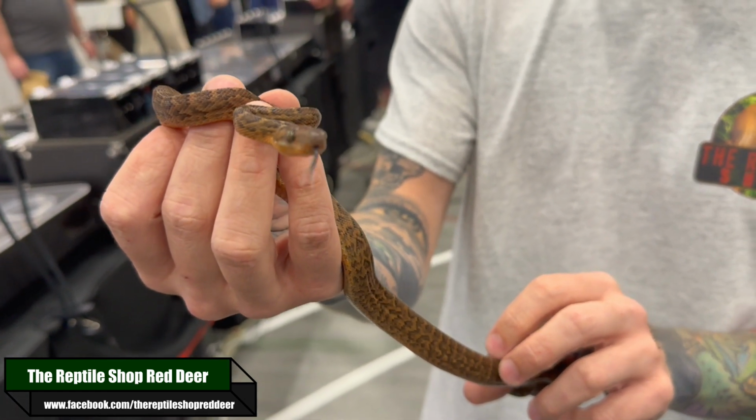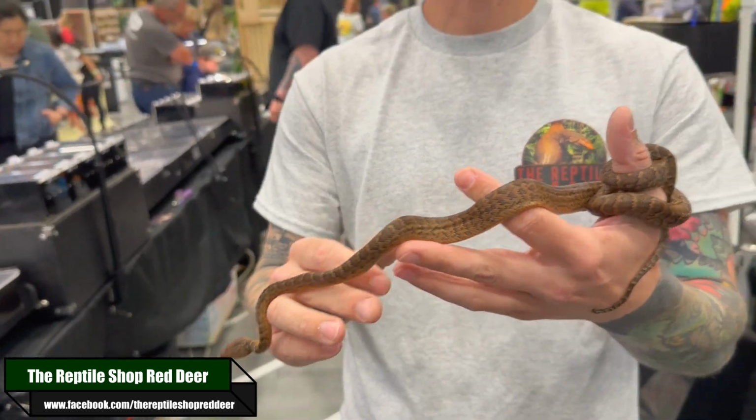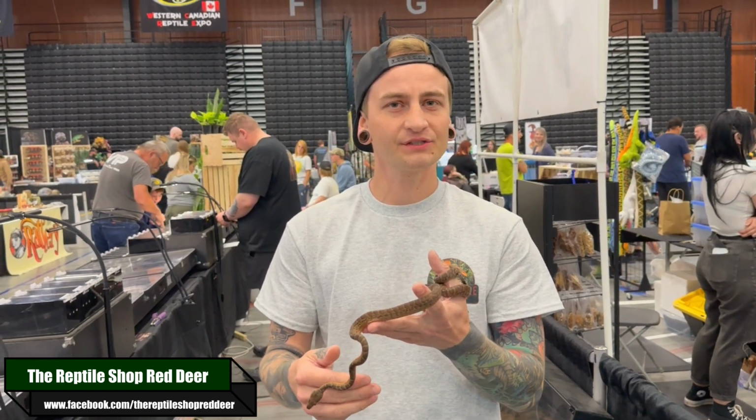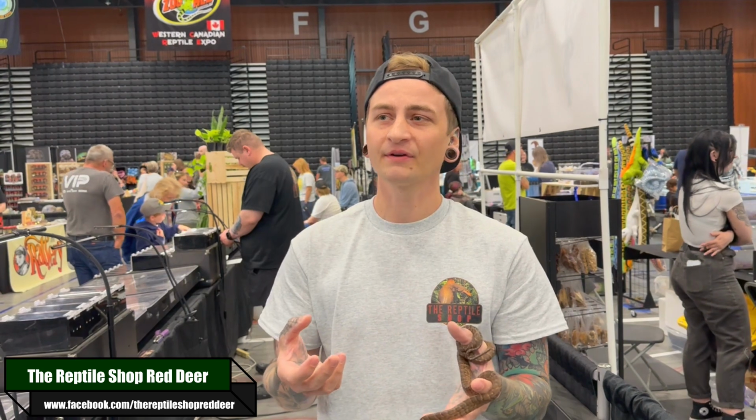And I don't know too much about these, so what are you looking at for size on these? They're kind of similar to a Brazilian rainbow boa, but they can get longer. On average, anywhere from 6 to 8 feet for a female, and then about as big around as one of those little Red Bull cans.